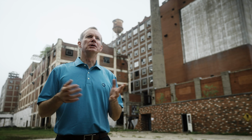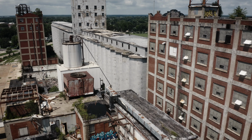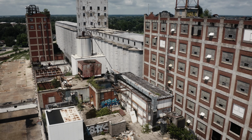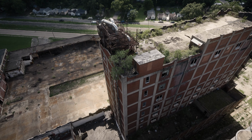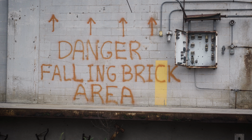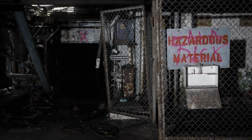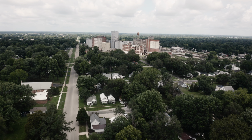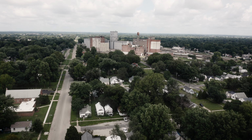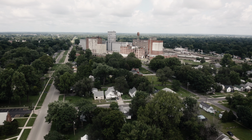The Pillsbury facility is huge. We have approximately 20 buildings, 585,000 square feet of built space. Six of the buildings on site are under partial demolition already. Those are our highest priority buildings to get down, just from a public safety standpoint. This is one of the largest brownfield sites in central Illinois. There are 12,000 people that live within 1 mile of this site. Our intention is to clean it up, to demolish the structures on site, and get it back into production for the community.